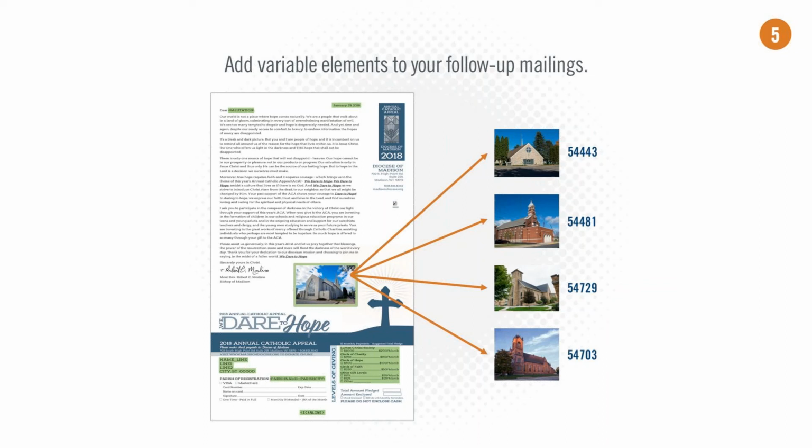So, think about people that maybe live in this area, for example, that live 70 miles out of Madison. If you were to put a picture of a parish of Madison within a letter going to somebody in a small community 70 miles outside of the city, they may look at that picture and have no connection to it because they don't know what parish that is.